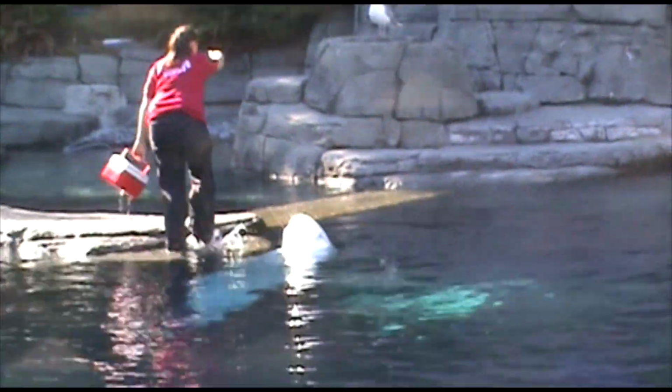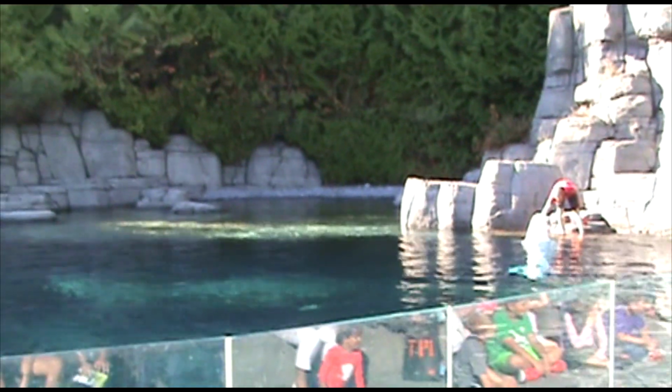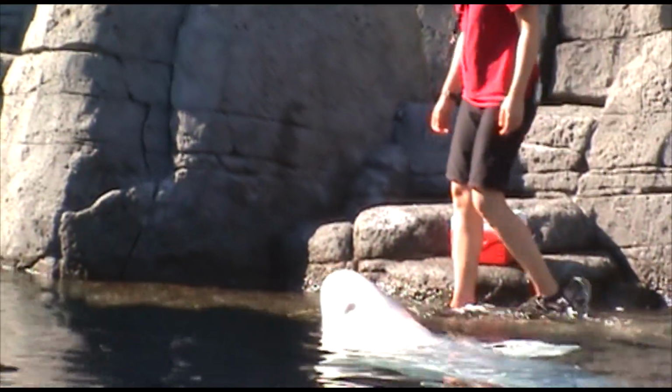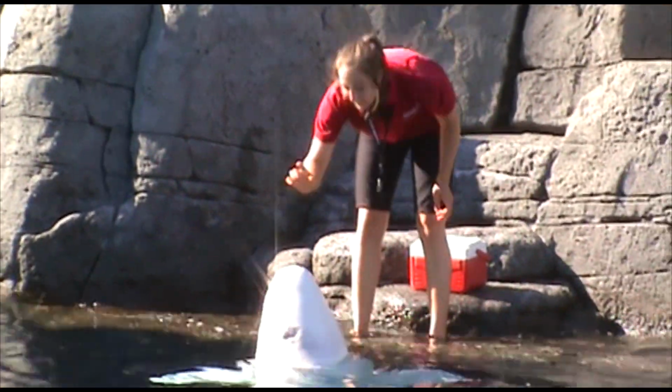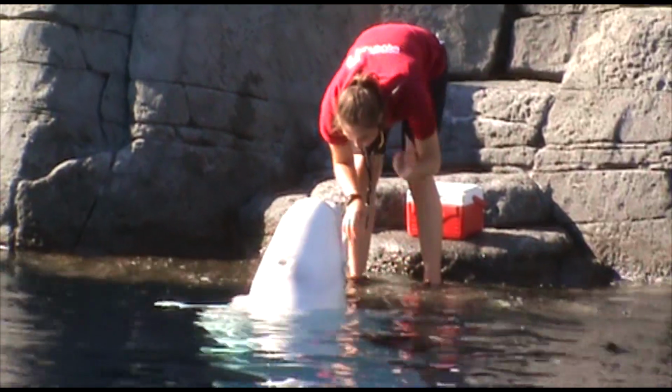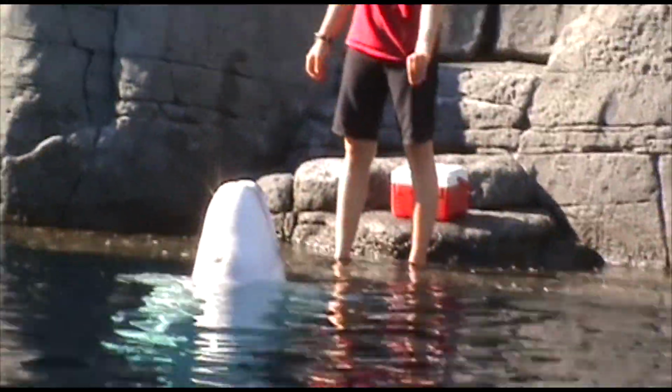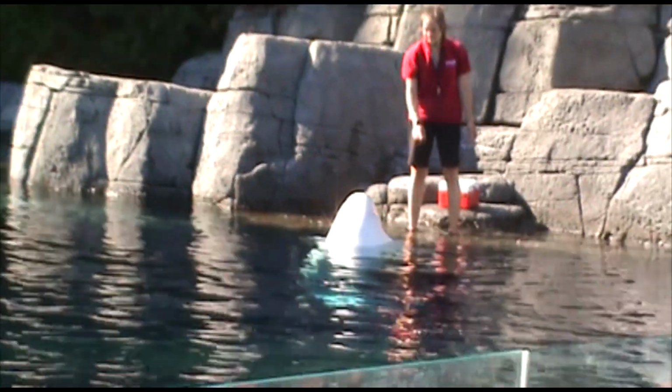Now you may be wondering, how do we train the belugas to vocalize in such a fashion? And in truth, it's not actually us that trains those particular vocals. They train each other. It's fairly awesome. Here we go. 1, 2, 3. See, it sounds pretty ridiculous.